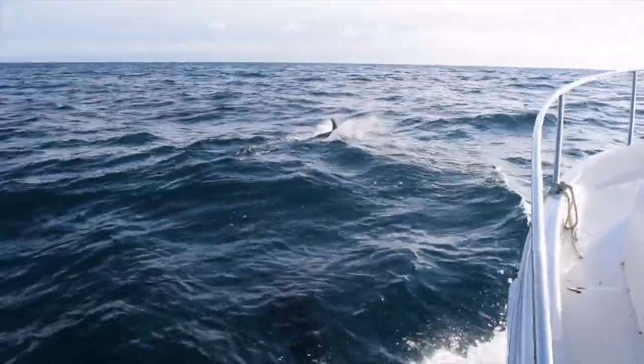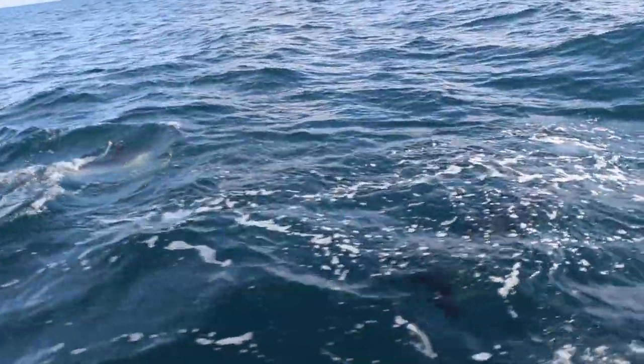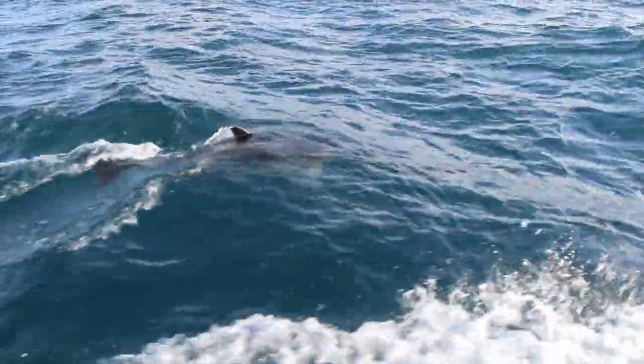On the way to our third and final mark, we came across a pod of dolphins, always a very cool sight to see.